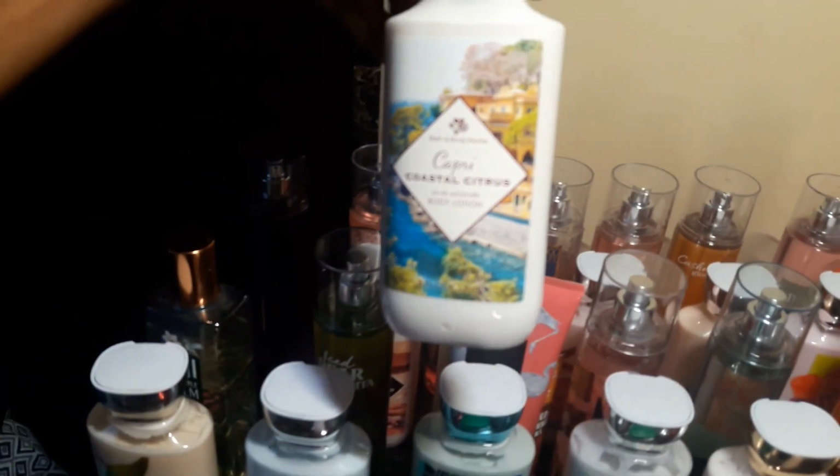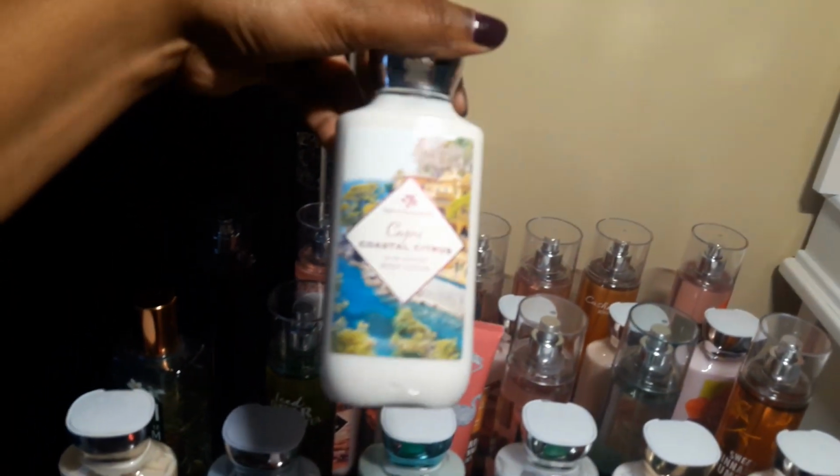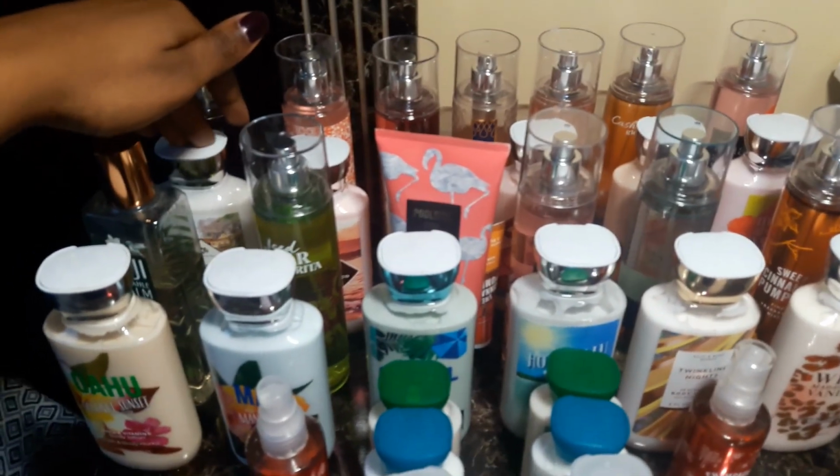I also got the Capri Coastal. Hopefully y'all can see this. I got the Capri Coastal Citrus Body Lotion as well, as well as the shower gel, but that is in my bathroom also. And this one smells really fruity, really islandy.